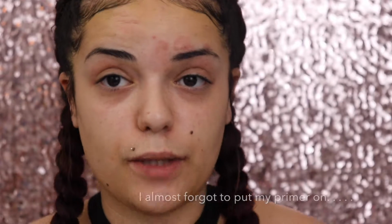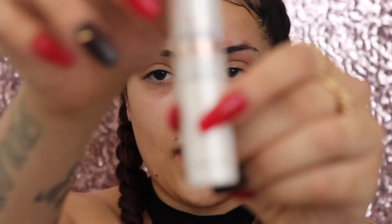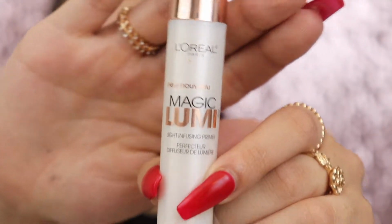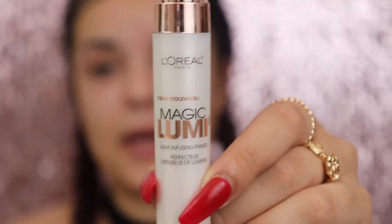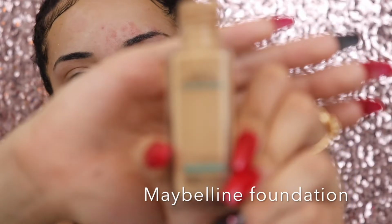But anyways, first, before that, we are gonna go in with my L'Oreal primer. This is amazing. I love this primer so much. So I'm just gonna do 2 pumps, 1.5 about. Now that we have that applied, we're gonna go in with the matte poreless foundation. If it'll load, whatever.